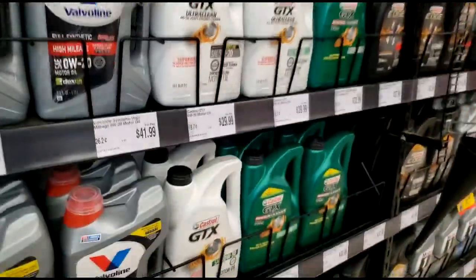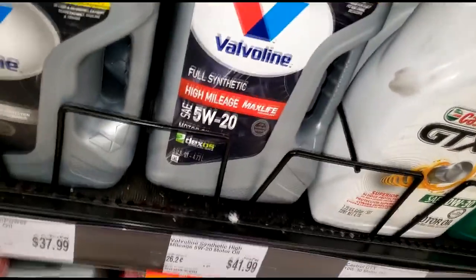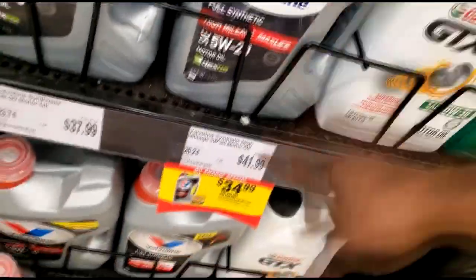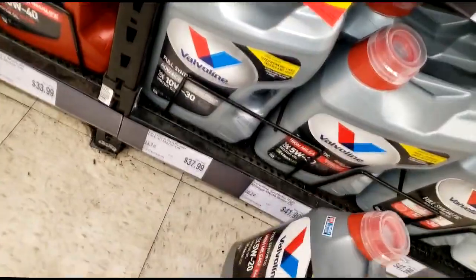Okay, where is it at? Okay, we're in the oil section. I think this is it right here. 5W20. Yes, a lot of the 3.6 take 5W20. Okay, and on top, it's the highest one up here. All right, so he's telling me, is this one? Yeah, this one right here.